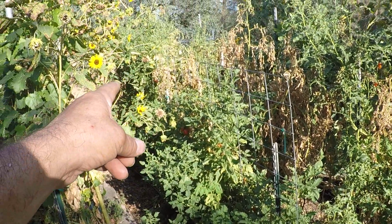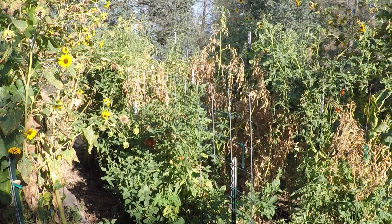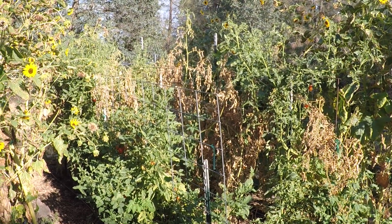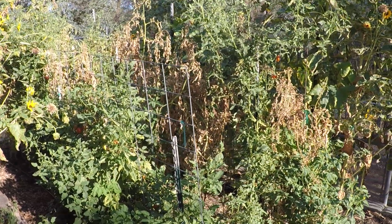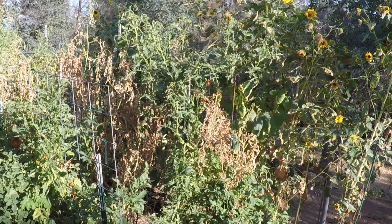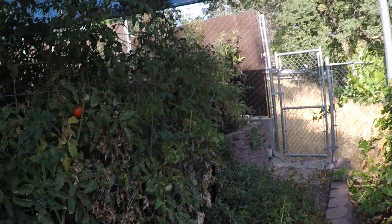But the plants in the back on this row behind the Romas have done well. We ran into the blossom end rot. We did fertilize. We did give them some bone meal, I believe, and seemed like all the plants have done better. So that's something to consider next year. But these plants have ran into some issues. I think today, for the first time, I've seen some damage from a hornworm, which is crazy.